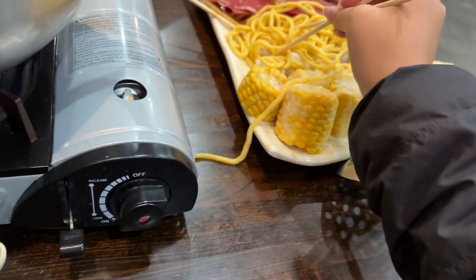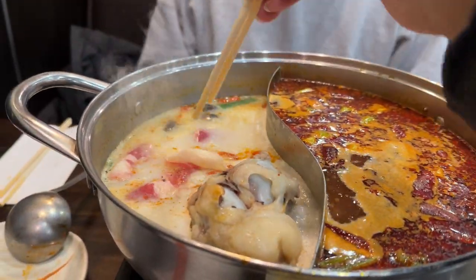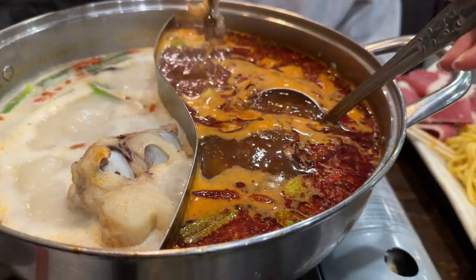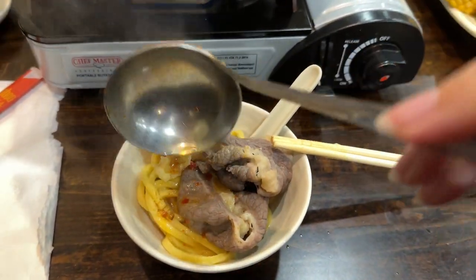I literally love hot pot so much. I used to not be a hot pot girl. It wasn't until I tried mixing the spicy broth with the regular broth that I was hooked. I was like, this is so delicious, it's so umami, it's so flavorful, it comes with a ton of meat, and I love meat. And absolutely no vegetables inside. Oh, it's a really, really long noodle. Broth taste test. So good.